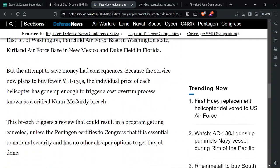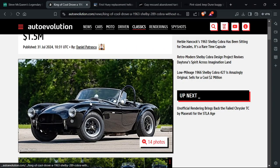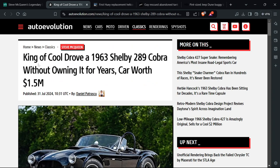Yeah, it's probably because Boeing's got a lot of what they call accidents. And funny how those whistleblowers seem to end up dying off.